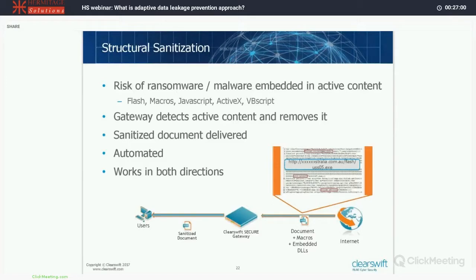Structural sanitization is one of the other modules. It is here to prevent targeted attacks with active code embedded within Microsoft documents, OpenOffice, PDF files, etc. What you have to know is that even with sandboxing, even with antiviruses or zero-hour malware detection, active code can still get through to your users. It can be because the antivirus doesn't know about a virus yet, or because the code is simply not a virus. It can be a targeted attack.